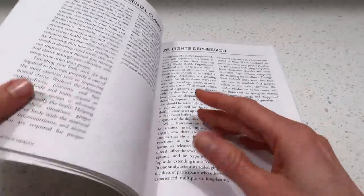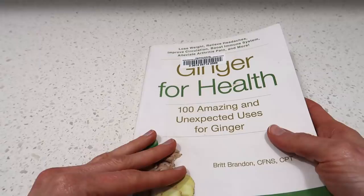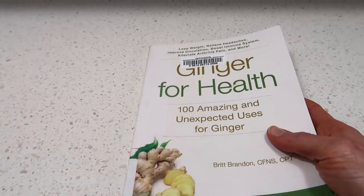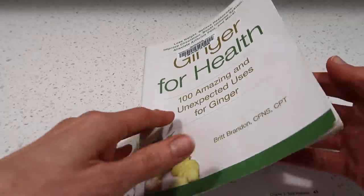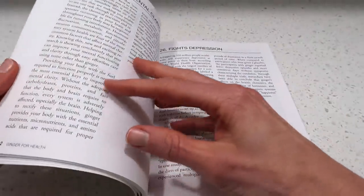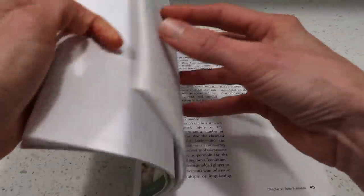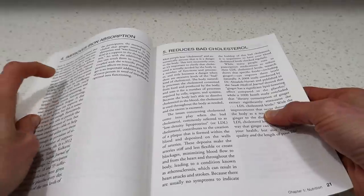The backstory for that, I've got ginger from Costco. If you're familiar with Costco, you know it comes in a big amount. So I'm going to show you how I'm going to process this lots of ginger, and I wanted to share a few pieces of information here.